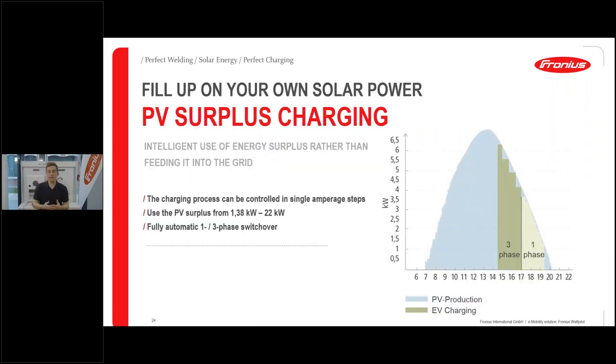The second possibility is then the PV surplus charging. And of course, since we are Fronius, this is a very vital functionality for us, that we can instantly charge our PV surplus energy within the Fronius Wattpilot. And one very unique feature of the Wattpilot is that we have a fully automatic switchover from single-phase charging to three-phase charging. So this switchover happens fully automatically. The customer doesn't have to do anything for that.